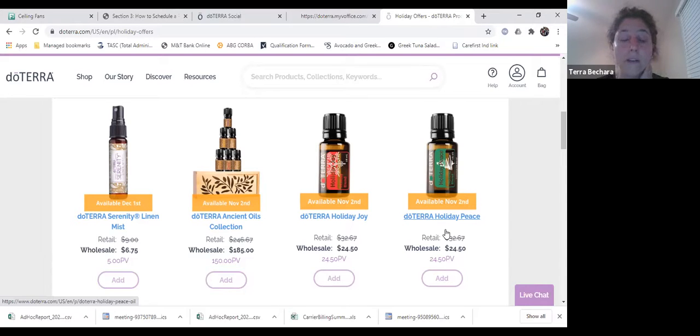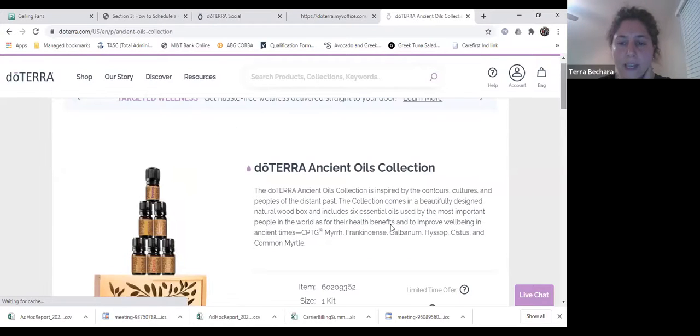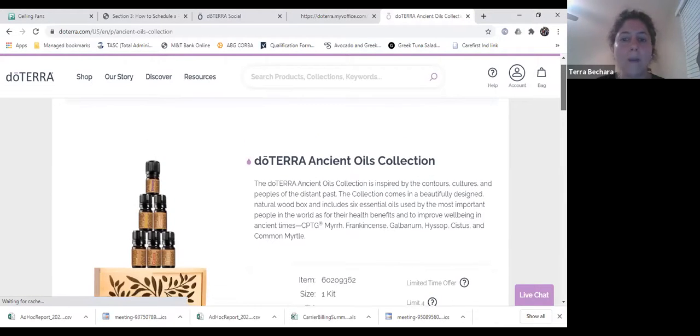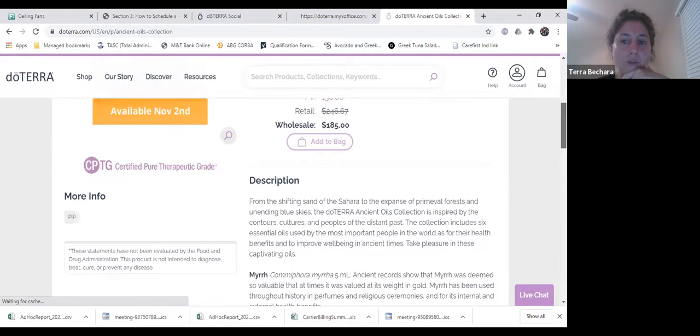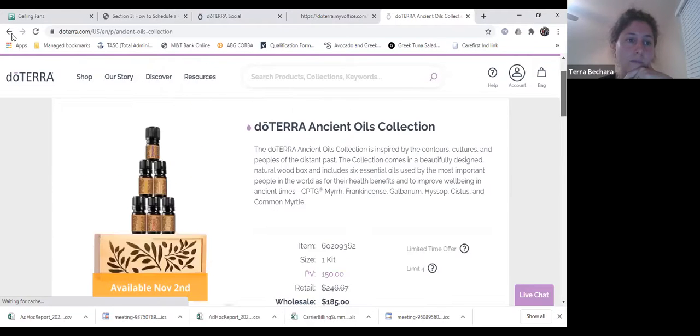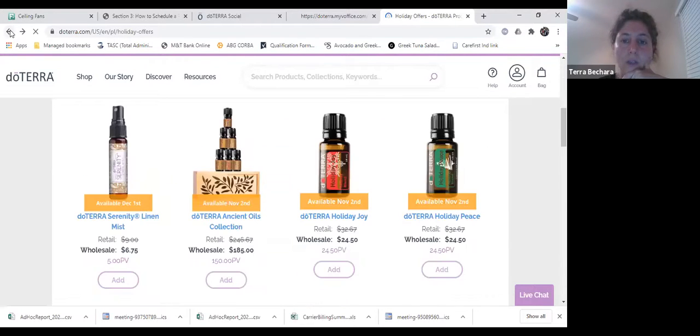So you'll love that. Also November 2nd is the doTERRA Ancient Oils collection. It's a combination of some ancient oils. I'll just go through them. It has myrrh, frankincense, galbanum, hyssop, cistus, and common myrtle. These are all essential oils from way back in the past, from the old days, that you can try out and use. So that's November 1st.